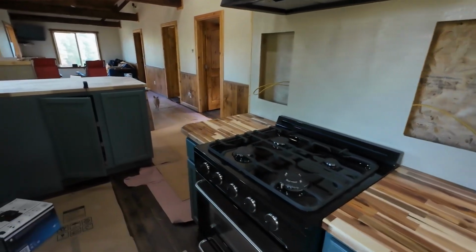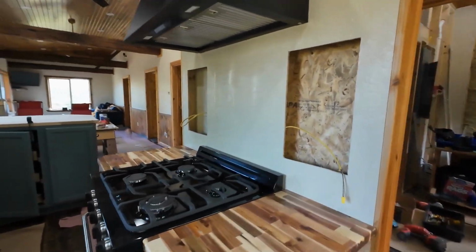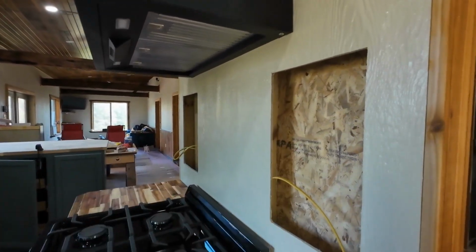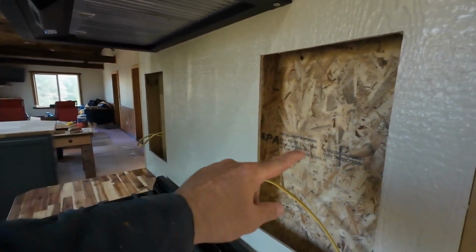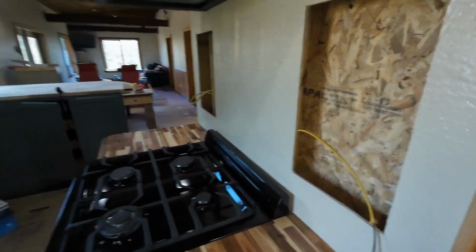Let me get these screwed on here and move on to the next phase of the project, and that's going to be making some sort of a little cubby hole in there with some electrical outlets, and we'll see.